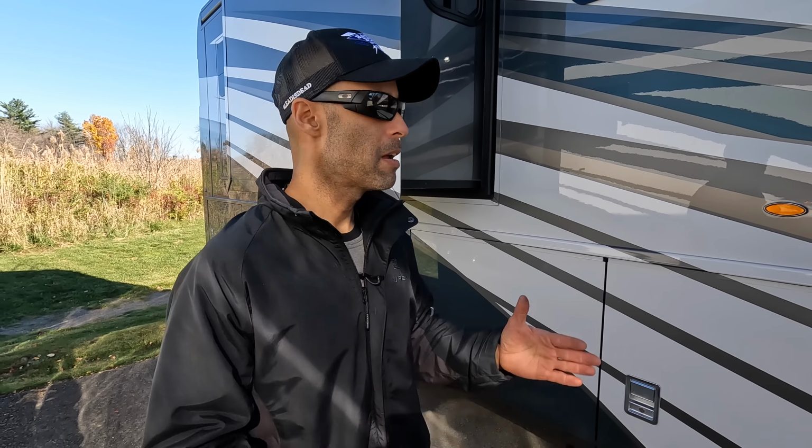It keeps everything warm in the winter. It also keeps sound out. I don't know if you can hear the background noise, but notice when we go inside how everything's going to be quiet. Regarding the slides, you can't really see it right now, but these slides are flush fit.